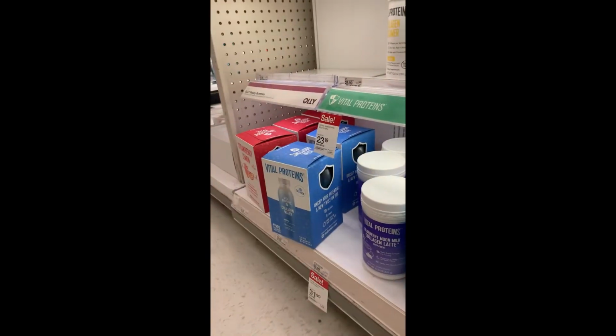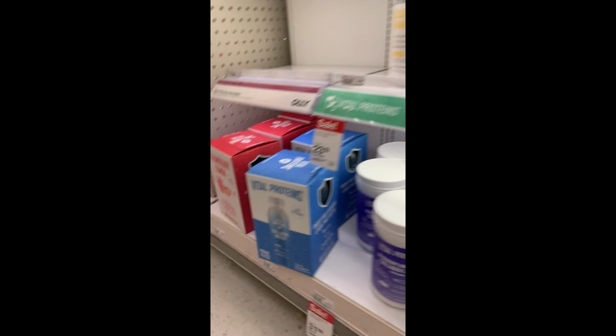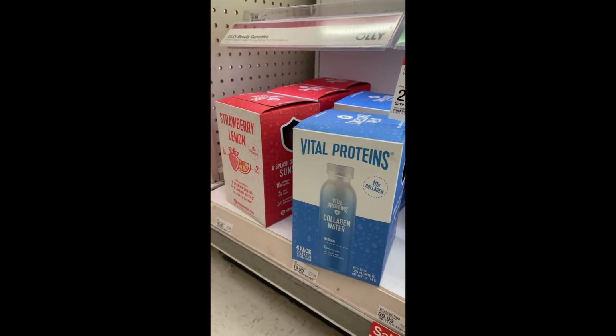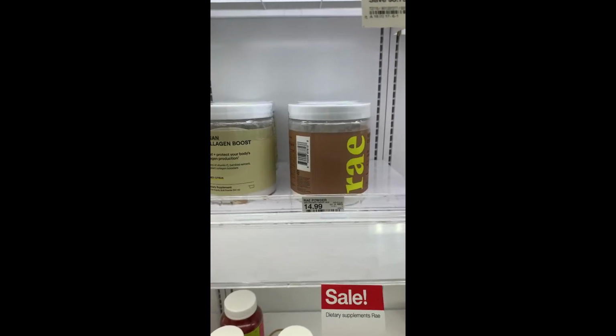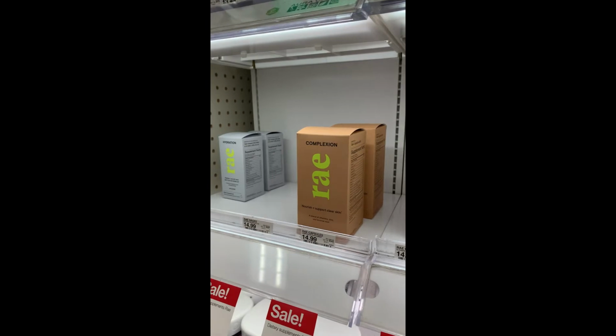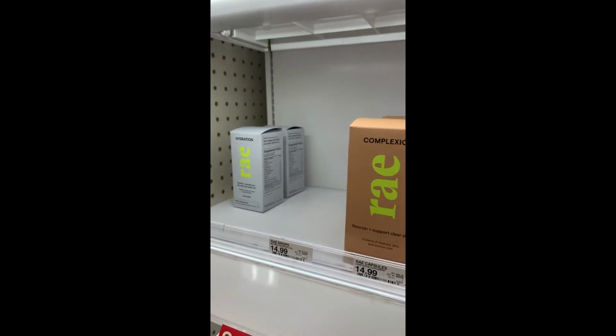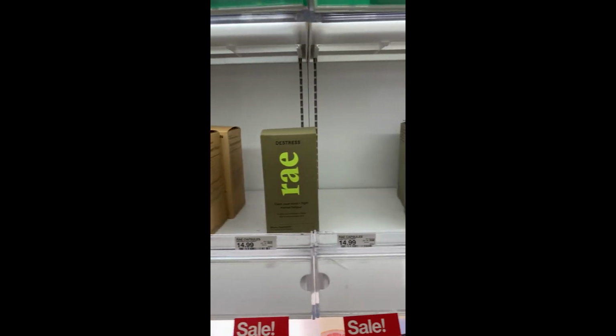Stop. This stuff is so bomb. You need these in your life, especially these. They are yummy and they are so good for you and your skin. All right, this is a new brand that looks really interesting. Ray. I would love to try this out as well. Very interesting, very cool stuff. I need to look into this.